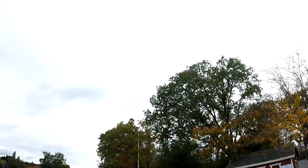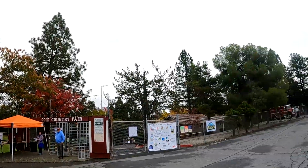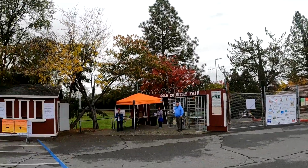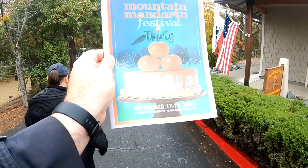Now, as you can see, the weather is not exactly perfect, but it's the weekend before Thanksgiving, so that's to be expected. It's hardly the worst weather we've ever had for the Mountain Mandarin Festival, so it should be fine. So let's head on inside and see what there is to see. Okay, so there may not have been a banner up front.